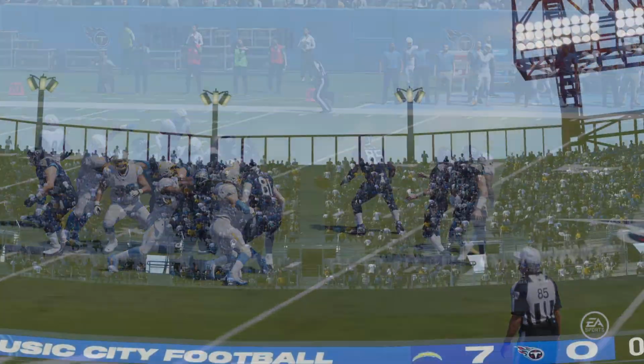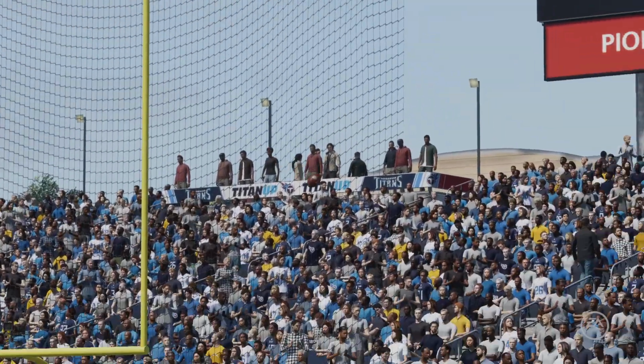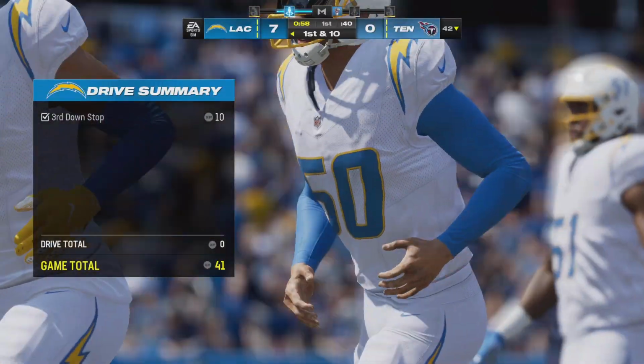Everything looked good. Good snap, good hold. Sometimes, though, the ball just doesn't want to go where you want it. And this one winds up no good.